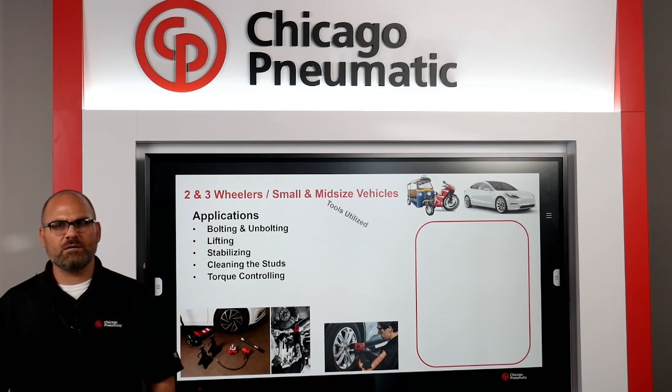To start, we have our impact wrenches. Pictured here is our 3/8 inch and 1/2 inch CP 7731 and 7732 first generation stubby impacts, followed by our new generation CP 7731C and 7732C composite stubby impacts.